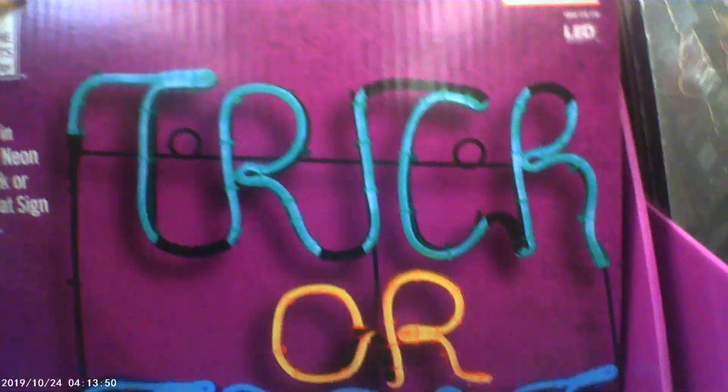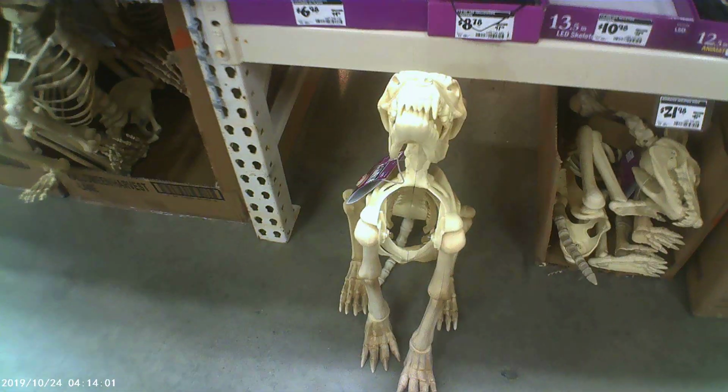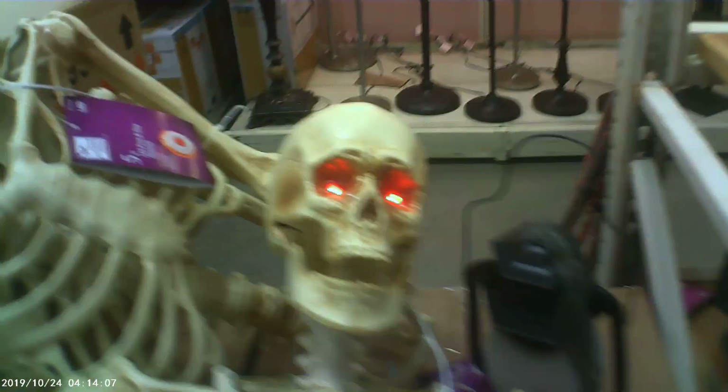The LED trick-or-treat neon sign. It looked cool. $21.98 for this. That'd be worth it. Witch. More skeleton dogs. Pose and stay skeleton. Eyes light up. And more things. And this thing, the high voltage induction box.